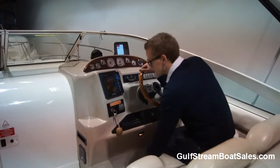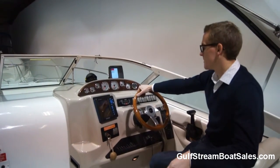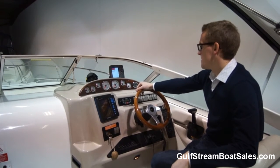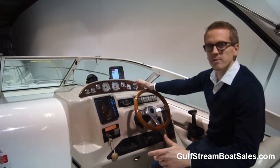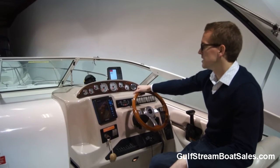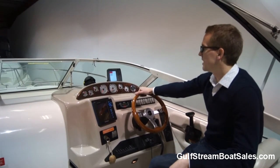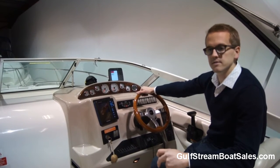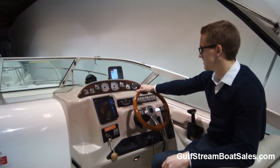The boat performs fantastic underway. We'll show you the water test footage, but she gets up on the plane in around about 6 or 7 seconds. At full speed, the boat's running at around about 37 or 38 miles per hour, which we clocked on the GPS. So yeah, it is a sports boat. It handles like a sports boat, and the performance is really good from the 250 horsepower Mercruiser diesel engine, as well as obviously the fuel economy is fantastic too.